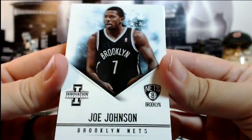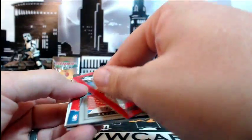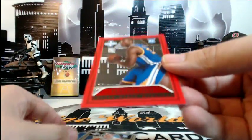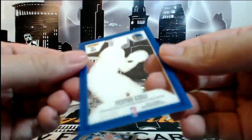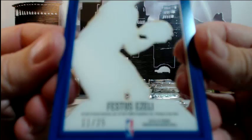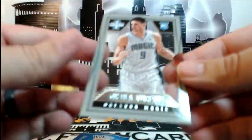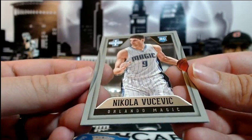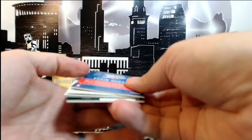So, first up, we got Joe Johnson base, Goran Dragic base, and then we got these acetate cards. This one's Festus Ezeli for the Golden State Warriors. It's a red, so it is numbered 11 of 25, going to Golden State. Of course, Cameron doesn't love it because it's Jesse J with that. And then you have your regular acetate, Nikola Vucevic for the Magic, 233 of 349, going to Orlando.